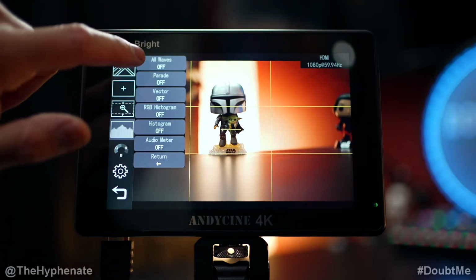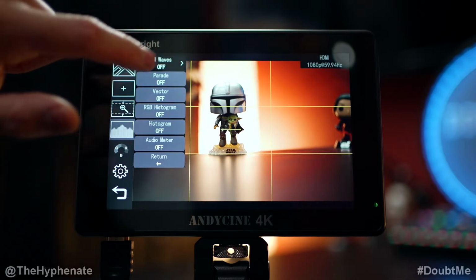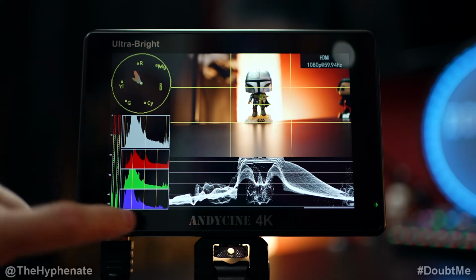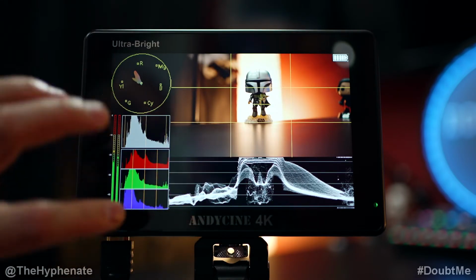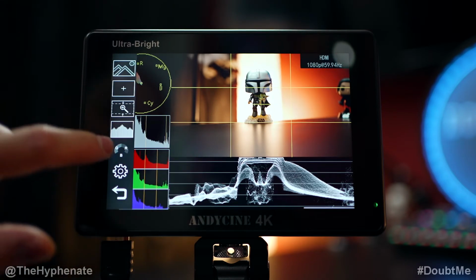Now on the next page, you have all waves, parade, vector, RGB, histogram, etc. All waves on will actually turn on your parade, vector, and RGB histogram. So here you'll see all of that, as well as your audio levels coming in. Now, if you don't need to see the full screen, this is a pretty awesome feature to have. If you know that you only care about one or two of these, you can choose them individually.